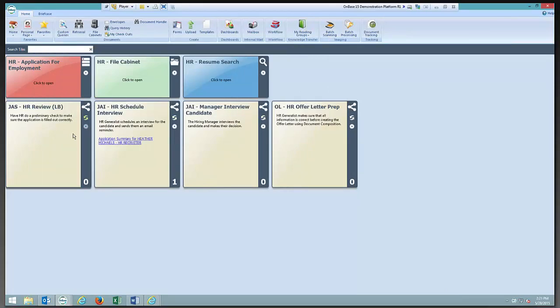So what we're going to do is click out of the Unity client, and Ryan's a busy guy. He has a lot to do. So instead of having to log into OnBase, he can access and view this application directly from Outlook.